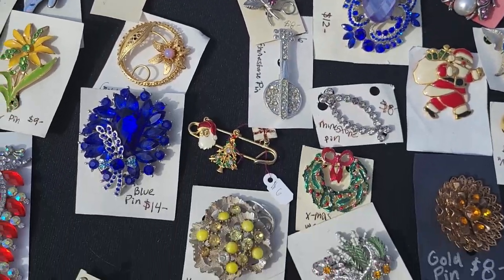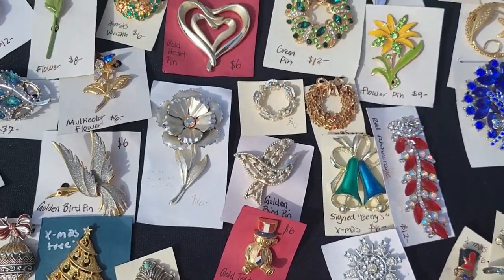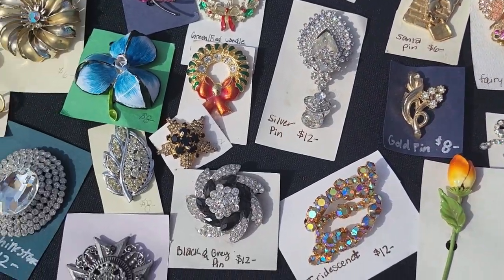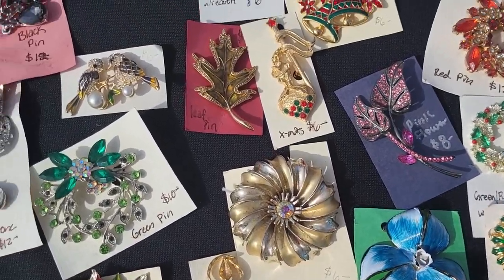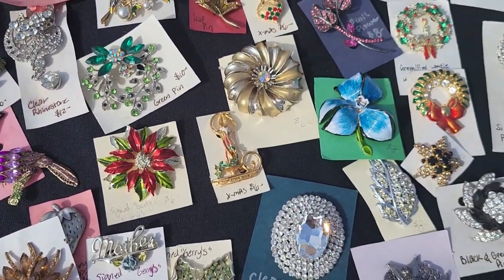Let me see if anything's jumping out at me. So prices really are good. Just don't know if I'm seeing anything. Yeah, I don't really see anything that's exciting me too much. So yeah, I don't see anything that we're gonna pick up.